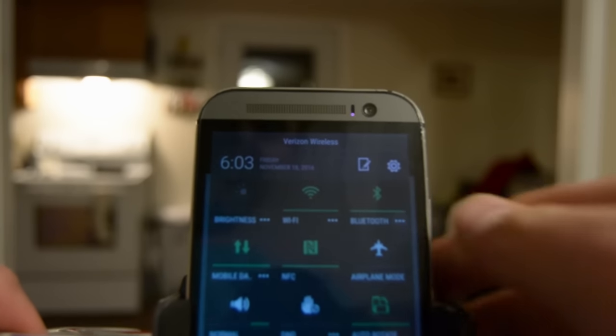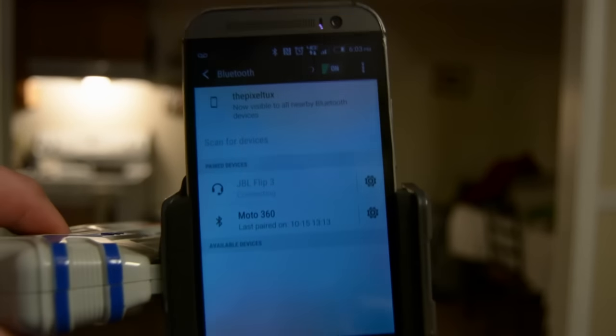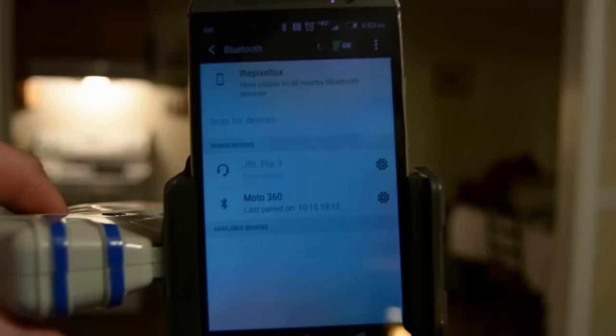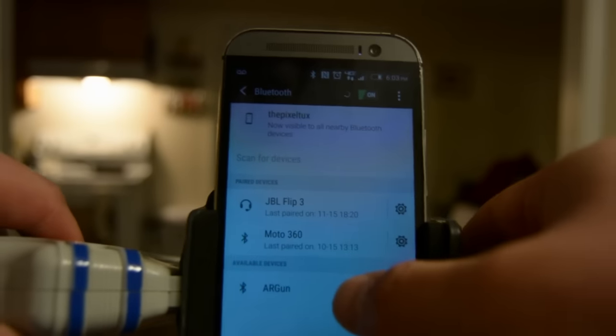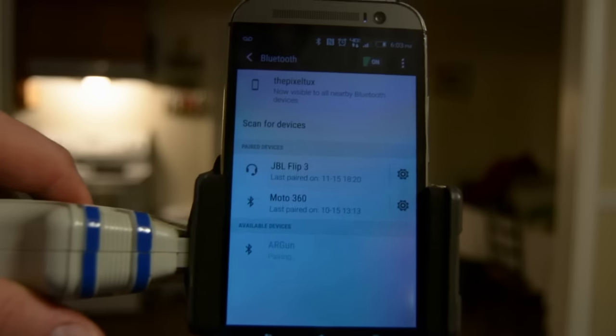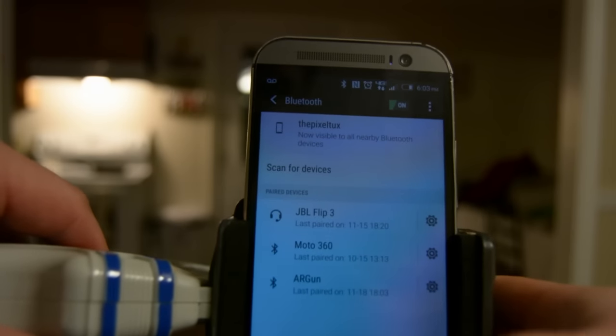But I can't seem to find this device. And that's not what I wanted. There we go. AR gun, right there. Pairing. Pair it. All right, let's go here. Let's play the game. There we go.